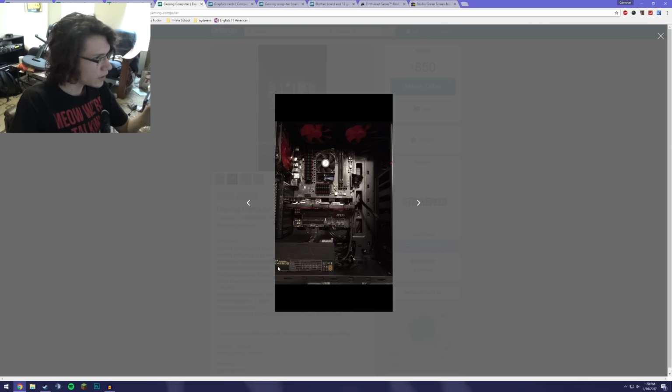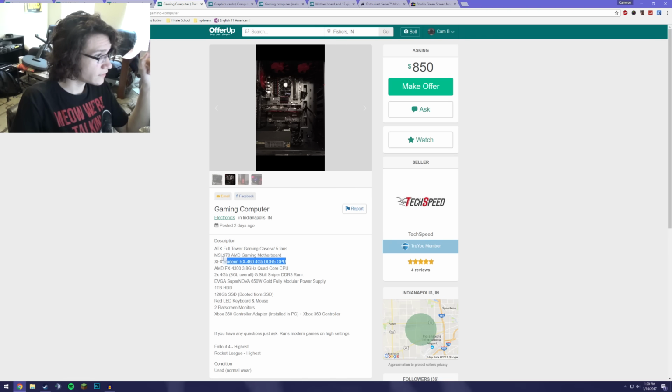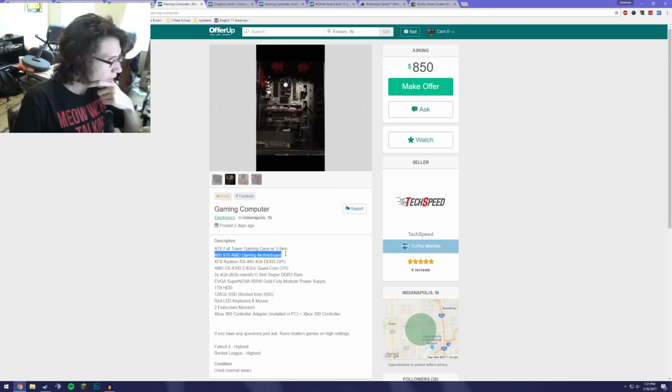Not a bad power supply. EVGA 650 80 plus gold. Three red fans. Okay, let's look at all this. No. Never mind. AM3 Plus. You got an RX 464 gig, XFX, FX 4300, 3.8 gigahertz quad core. Terrible. However, maybe better than that Sandy Bridge i5 I pointed out earlier. Plus, this is unlocked.